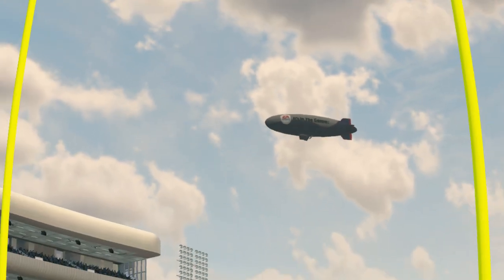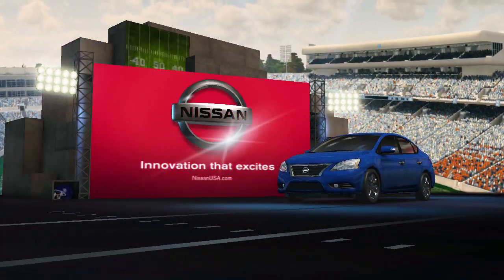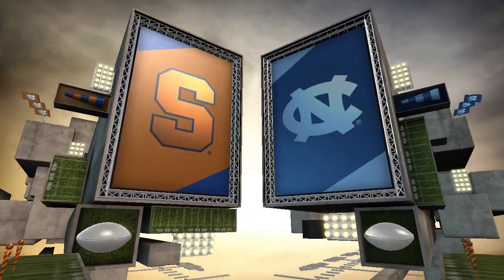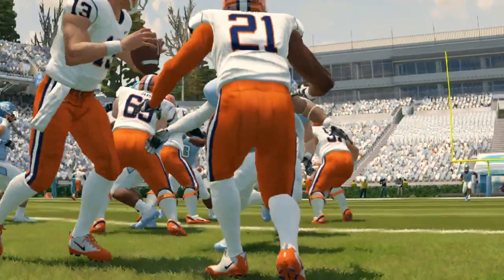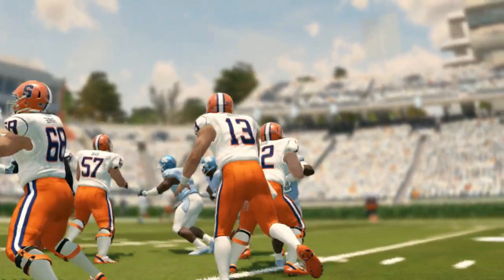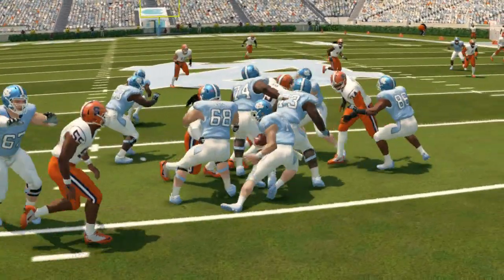We played 30 minutes. Glad to have you with us on the EA Sports NCAA Football 14 Halftime Show presented by Nissan. Innovation that excites. David Pollack and I here in the studio to break down everything that just happened in your game. Halftime of a game that has been a pass rusher's dream.